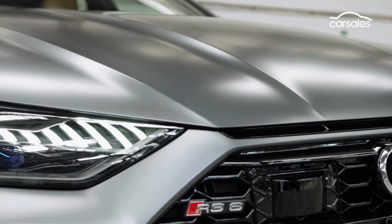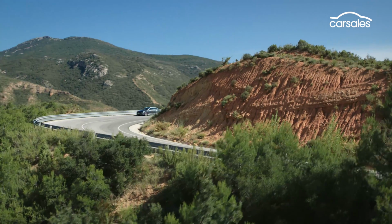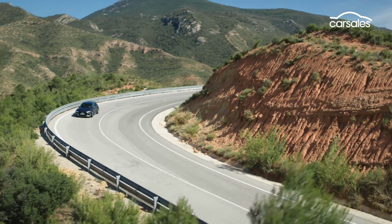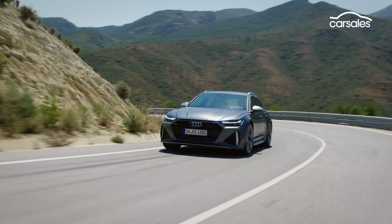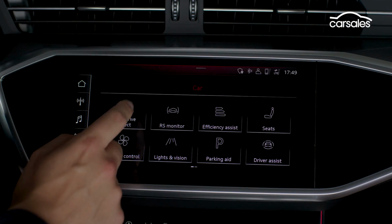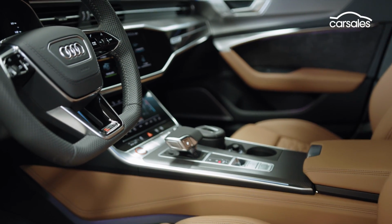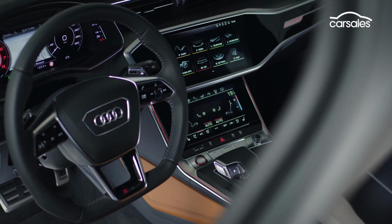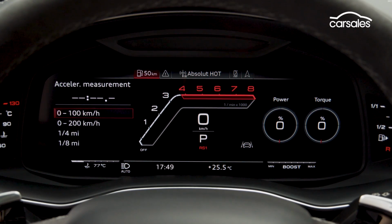So monobrow it is. Under the skin there's great new tech like a fuel-saving 48-volt mild hybrid system. There's all-wheel steering, air or steel suspension, and a high degree of chassis and drivetrain tunability via Audi Drive Select and specific RS modes. Inside, the RS6 gets the latest Audi technology update, including MMI touch response and an RS-specific version of the Audi virtual cockpit.